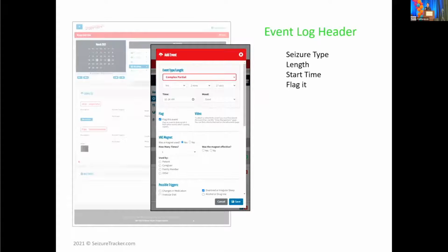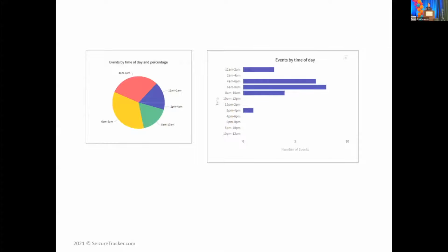I'm hoping you guys can see this well enough, but the diary portion of the daily log itself includes a header section. So you can identify the seizure activity by seizure types, the time it happens, and the length the event lasts. Along with that, you can record VNS magnet swipes if you have a VNS, and then you can flag specific events to highlight them in future clinic visits. So collecting that data specifically in that way allows us to create data visualizations for you to communicate with your physicians to understand trending in the seizure activity itself.